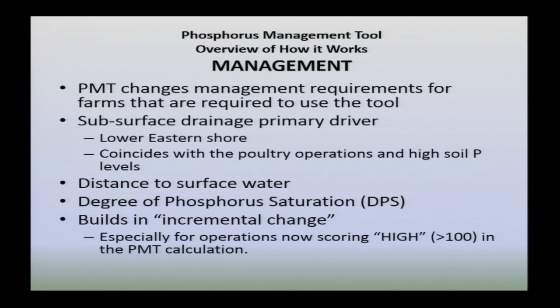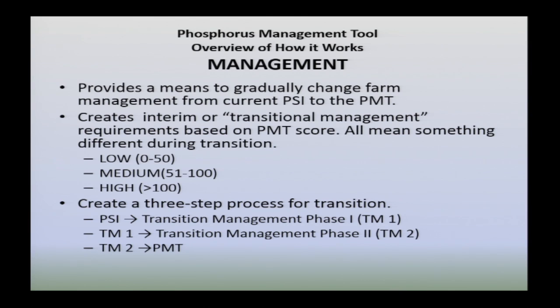Again, the transition is built in incremental changes. It's especially for operations that are scoring high. In other words, your score is greater than 100 in the PMT calculation. Again, just to go through real quick, because if not, I'll never get through it. It creates transitional management to get you where you want to go.